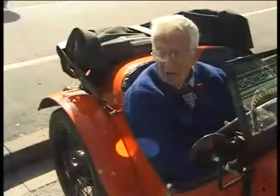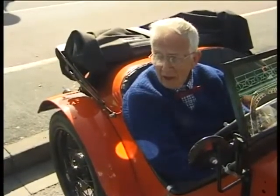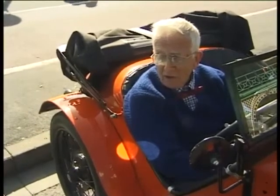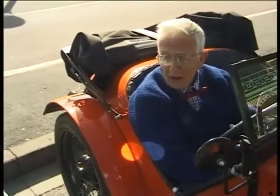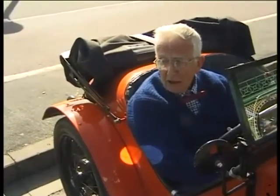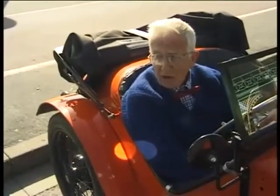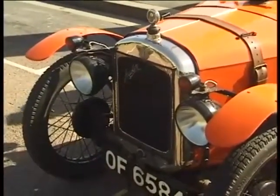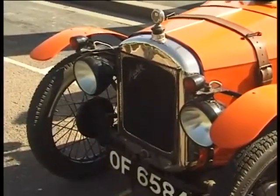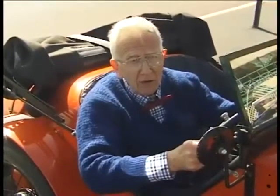So then I made a scale model, and I photographed it from the same views, same angles as the original cars, to make sure I got the contours right. Then scaled it up to full size, made a buck. And Rod Yates, a friend of mine, panel beat the body, and I did all the rest of the fittings.